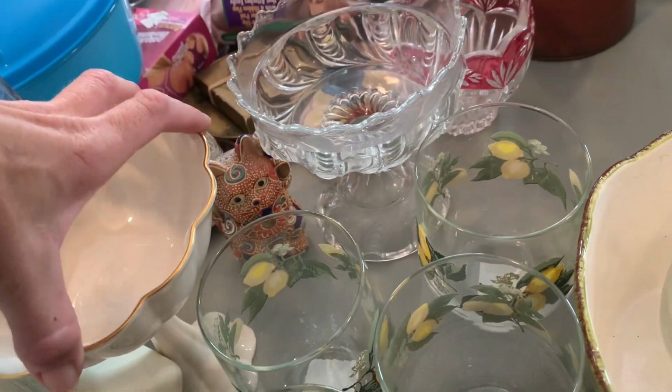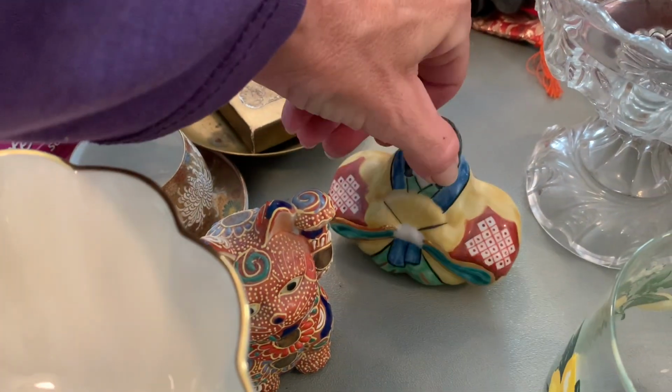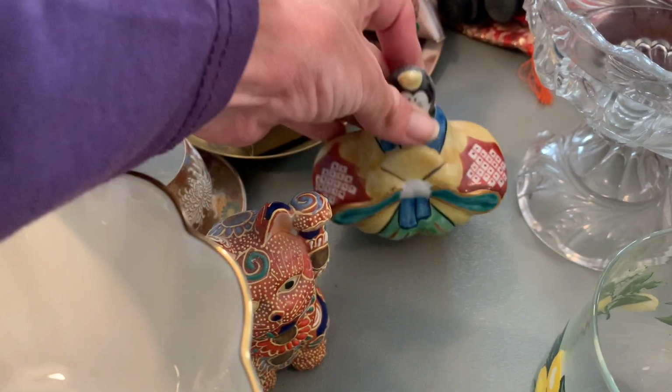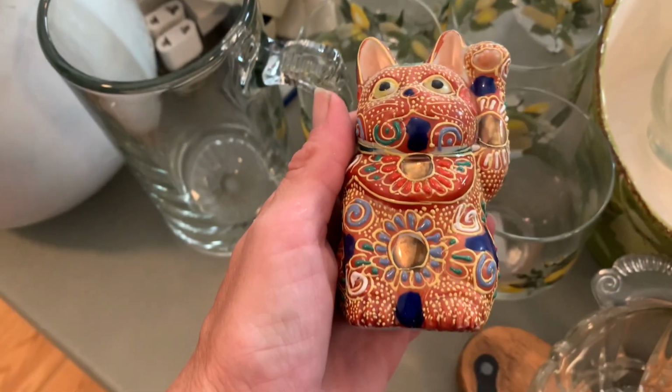What else was over here? Oh, yeah. A couple of things were over here. These are called Heine dolls. That was the first thing in this little area. And then there was this Maneki, I think it's Maneki, good luck cat.